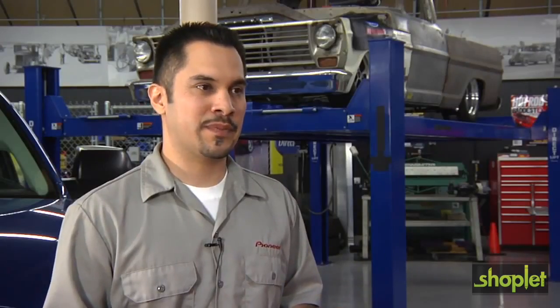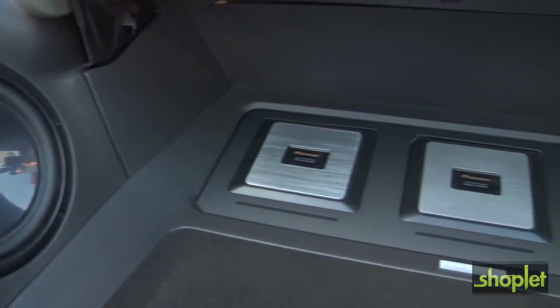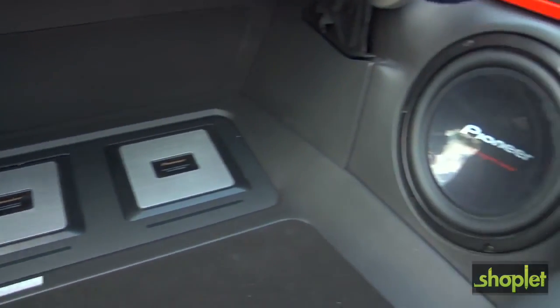I'm trying to save on gas, so I have a compact car. Am I going to lose a lot of space? Not necessarily. Of course, there are still some enthusiasts such as myself who will sacrifice the whole trunk of their car for their stereo system. But the days of having to trade space for good sound, those are gone.